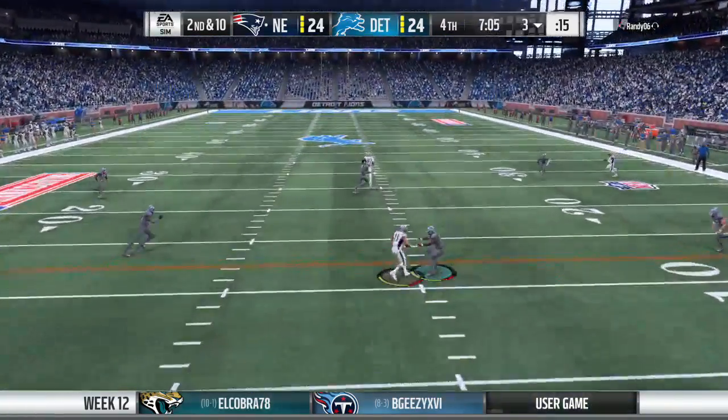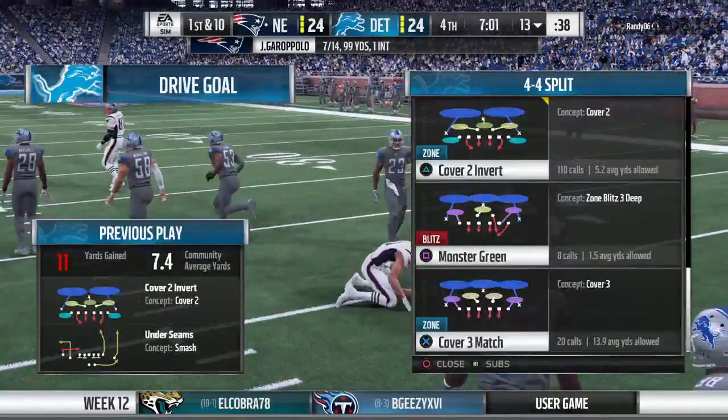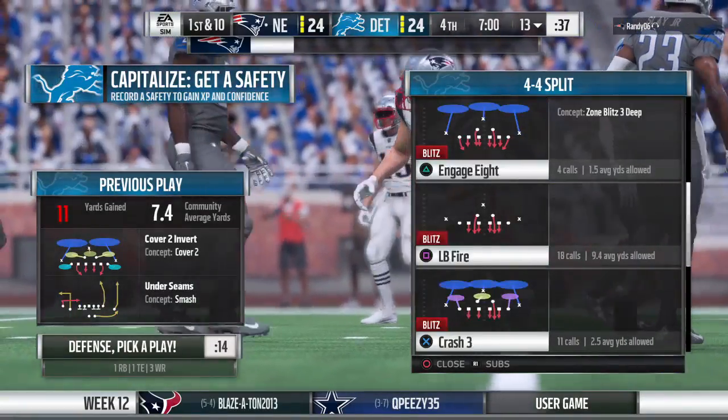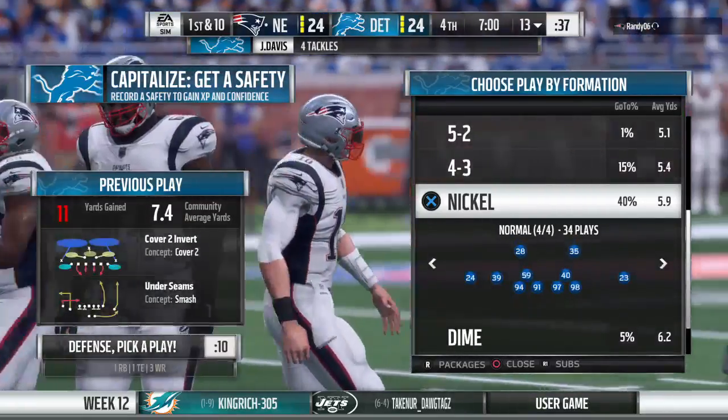Throwing now is Garoppolo. Over the middle, Julian Edelman. It's complete. And he's able to get this across the 10 before being taken down. They needed some breathing room. He gave it to him. 11 yards and a 1st down.